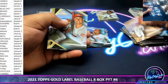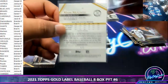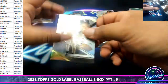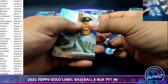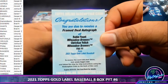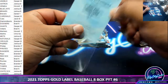JMS coming out of nowhere, per usual. A McGwire here for the A's. Numbered 1/1. Very nice. Been sitting on that for a while, but there you go. A little 1/1 McGwire. Oh, it's a redemption. What is it? A frame dual auto for the Brewers. Wow. Yount and Yelich. Very nice.